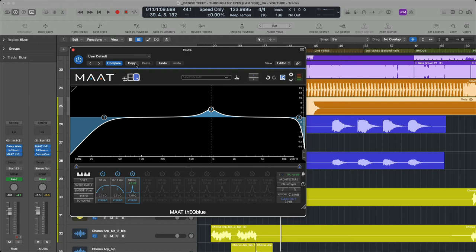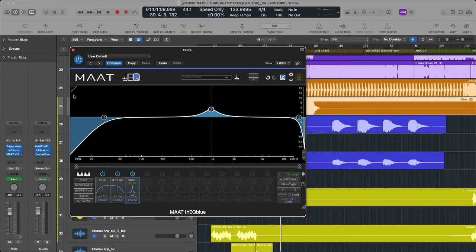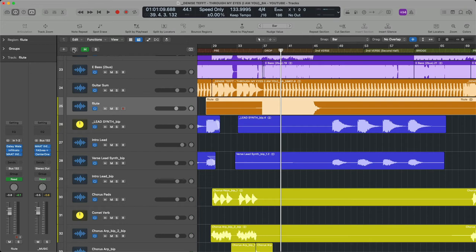It says, FiDef is a very low amplitude psychoacoustic stimulus designed specifically for audio engineers. It makes a receptive brain relax and pay closer attention to an incoming audio stimulus. So this is some next level technology. And if you're ready for that in your productions, then go ahead and check out this incredible plugin. You really have to hear this for yourself.